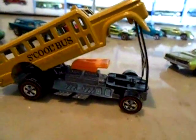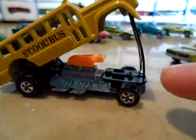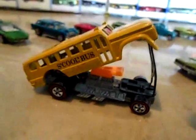Love this piece. It's got all its stuff. It's got the prop, which is a little flat, a little bent, to hold the hood up. It's got the blower right there. That's a really cool piece.